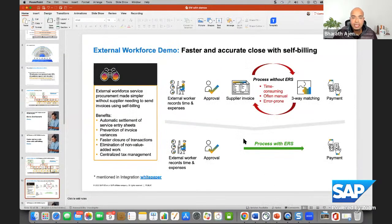The other thing I wanted to say is this particular flag is inherited from the supplier master data, so that you can enable self-billing with maybe certain suppliers, but for other suppliers, you can continue with the normal process. So again, this brings also a lot of flexibility to your business process.